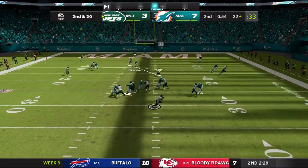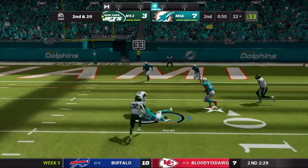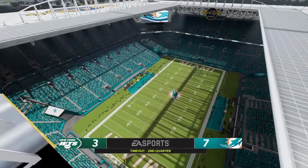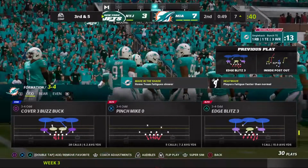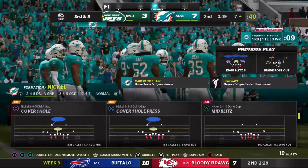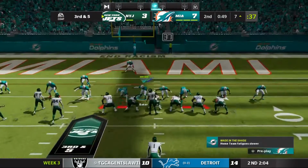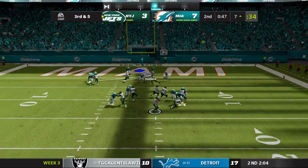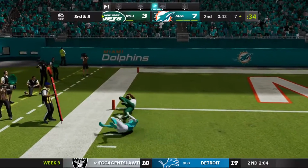Throwing from the gun, it's Hurts. To the right side, and he's got more complete. Now the Jets going to use the second of their 3 timeouts as they get the stoppage with just under 50 seconds remaining in half number 1. The Dolphins bring on an extra defensive back on 3rd down. Hurts sets up to throw it. Got his tight end. That's complete.